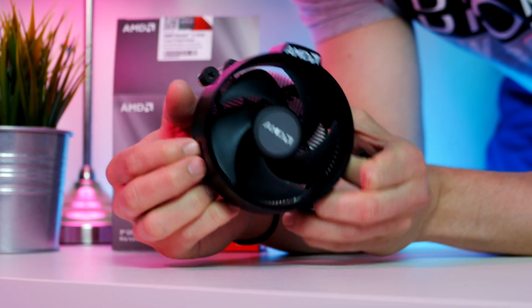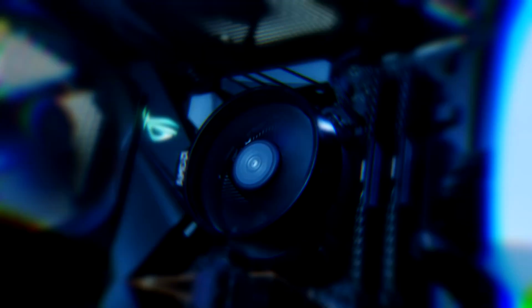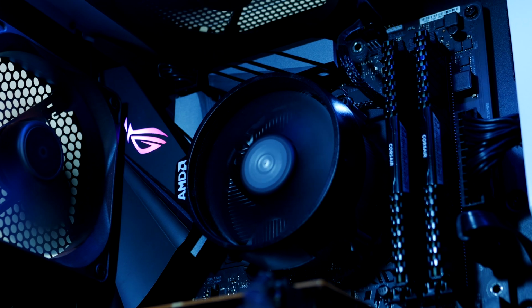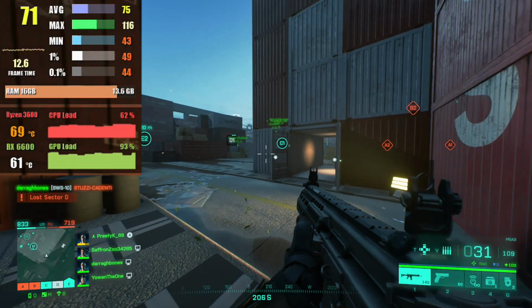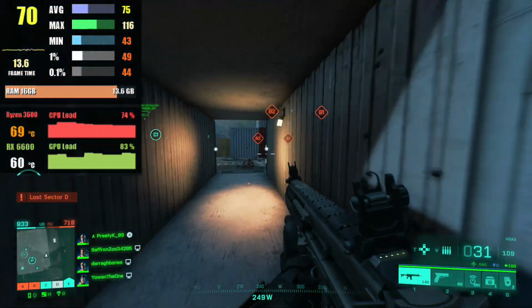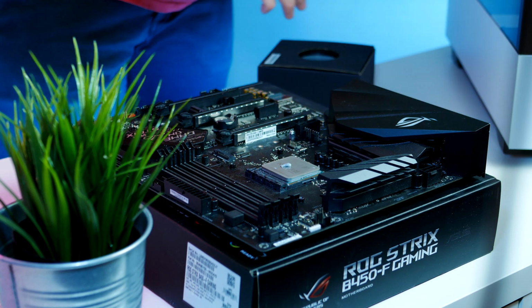Now, as we briefly discussed at the beginning, to keep the cost down, we are gonna use the included stock cooler that comes with our CPU. And if we look at the temperatures, we see that the CPU is running nice and cool, so very nice to see.